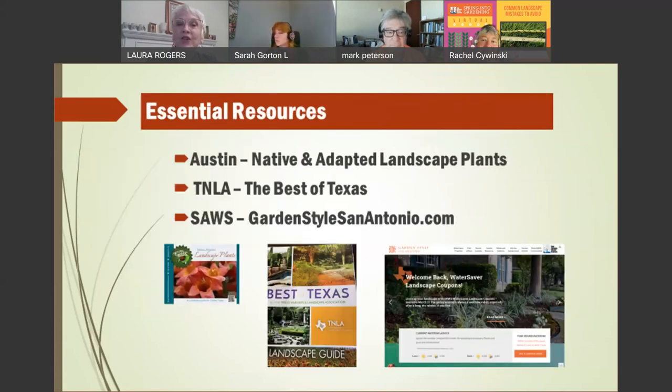There are several resources that are available. There are 3 books, if you like books that have lovely pictures. There's one from Austin, Native and Adapted Landscape Plants. It gives you a ton of information. The TNLA Best of Texas Landscape Guide is good. And also on Garden Style SA, they've got some plant information and planting information and different other hints that are going to make your planting experience worry-free and hopefully mistake-free.